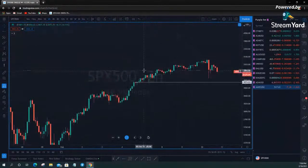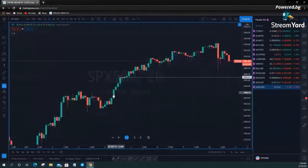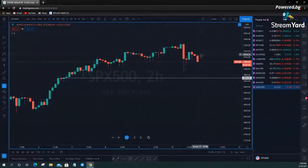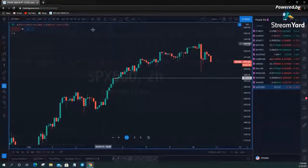This candle did test it, but it's the first area you got. That's going to be your first main support area. All right, and that's 38.74 spot 94. SPX NDX.